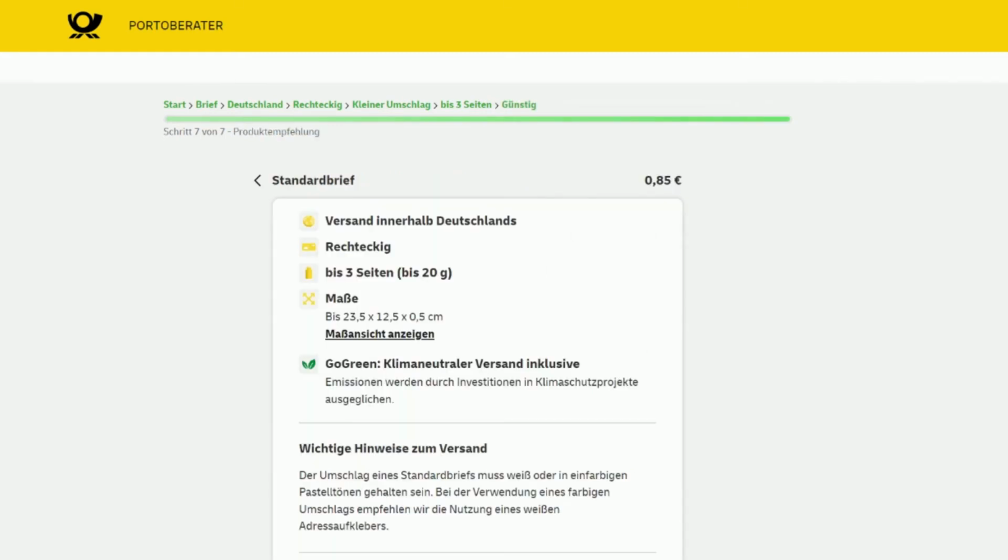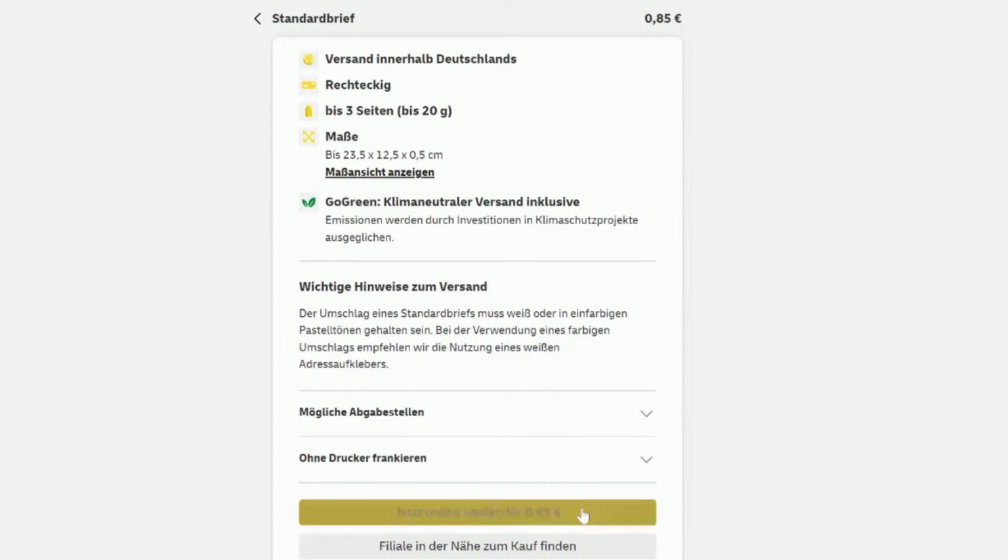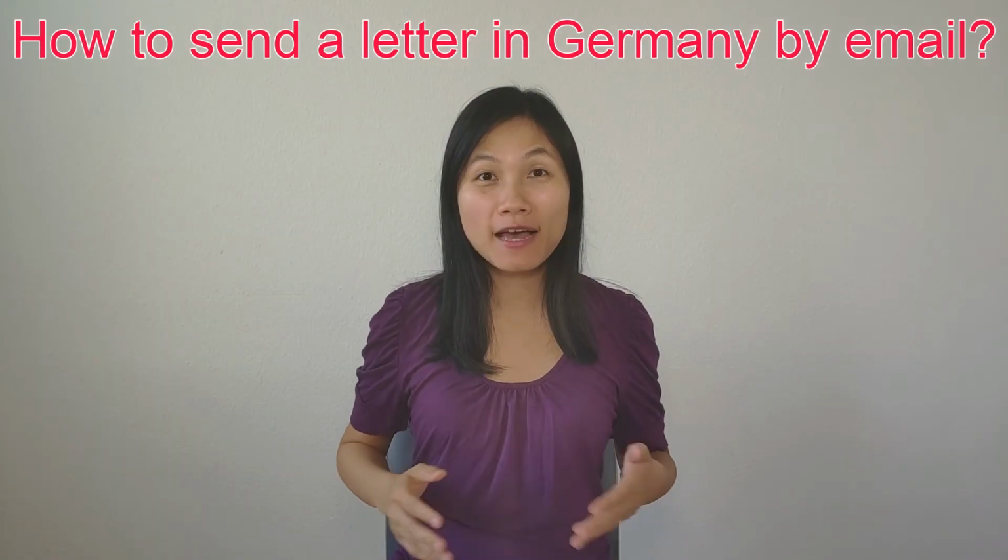So now we come to this page. Here I can see all the description of my order. If there is no issue, then I can click here. If I click here, then I will come to a page where I can pay. Afterwards, I can print out the stamp and I can then stick this stamp on my envelope and then I can post my letter.